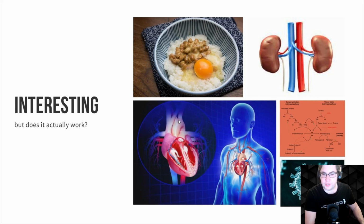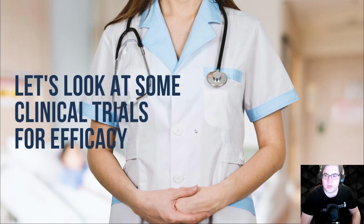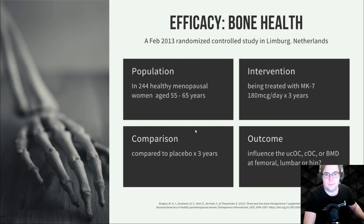So this is all very interesting, but does it actually work? In order for us to evaluate this, we have to look at some clinical trials for efficacy. For bone health, there's a February 2013 randomized controlled study in Limburg, the Netherlands. This was in 244 healthy menopausal women aged 55 to 65 years. They were treated with MK7, 180 mcg per day for 3 years, and compared to placebo for 3 years. The researchers were trying to find if this influenced the UCOC, COC, or bone mineral density at the femoral, lumbar, and hip.